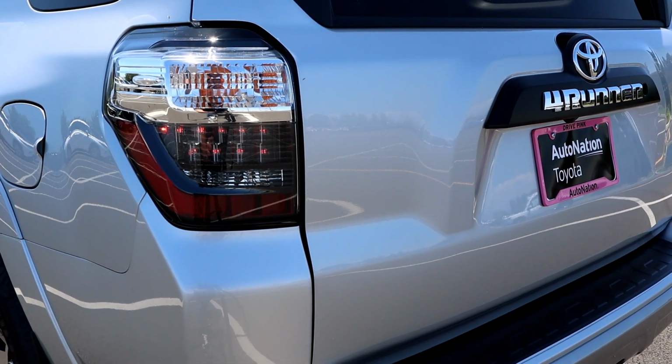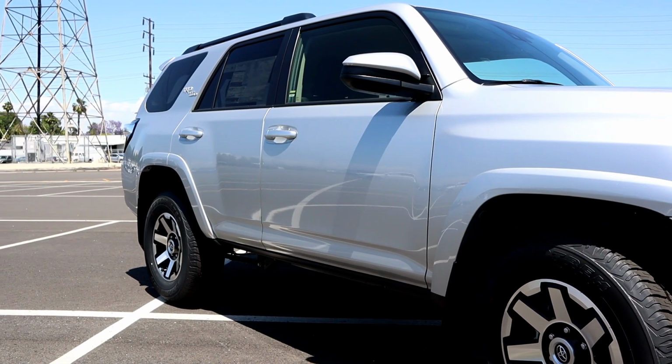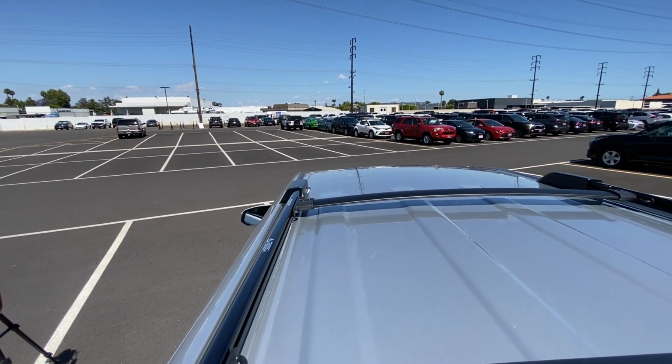The rear windows are tinted with an LED third tail light, a rear windshield wiper, smoked LED tail lights, a bumper guard, and a hitch to tow 5,000 pounds. It comes with 17-inch 7-spoke alloy wheels, heated side view mirrors, TRD off-road hard badges, and adjustable roof rails.